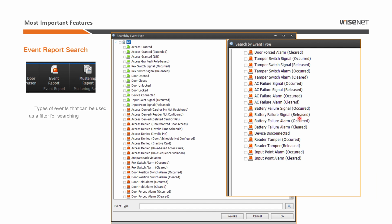This is the snapshot of the event report, where you can create a report for the last one month showing how many times there has been a violation, door forced open, access denied, battery issue, tamper alarms, and so on. You can choose what you like and create a report.